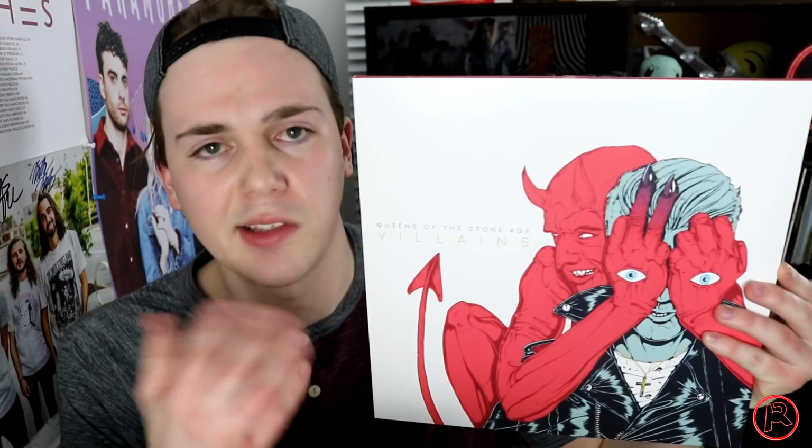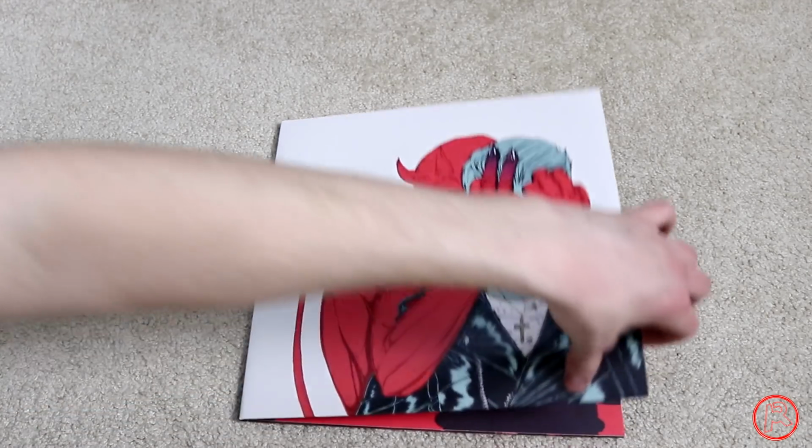My birthday is about a week before Christmas, and this was a birthday gift from my girlfriend Hannah. She got me this and several of the other records that I'm sure you'll see here in just a minute, but this is Queens of the Stone Age with their album Villains.